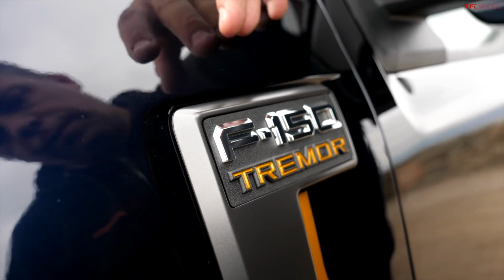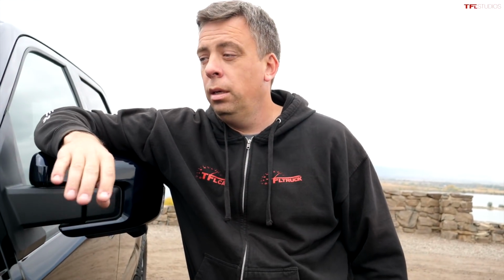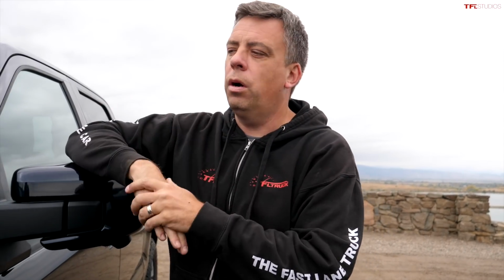It's a very close call for me, but because the Tremor has a slightly better approach angle, actually great torque number from this engine, and all the other features I showed you, and if you can configure both of these trucks at the same price, I think the Tremor is a little bit more attractive to me.